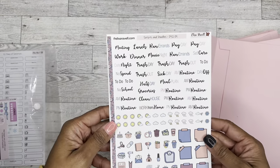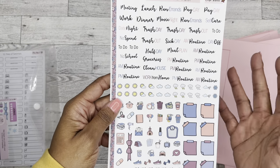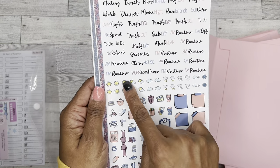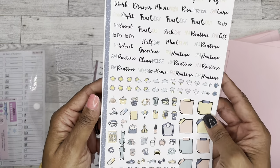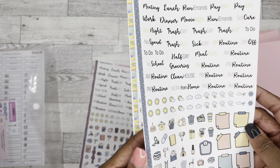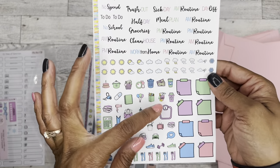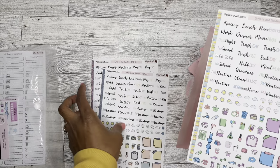Oh, cute. So we have scripts and doodles. The colors are really pretty. And again, this whole page is something that I can still use in both Hobonichis. So that's exciting. I really like these. So we have another one of these pages in a different colorway. Oh, good. There's fun. These colors kind of remind me of Ninja Turtles, which is hilarious. But so you get 3 sets of scripts and doodles.